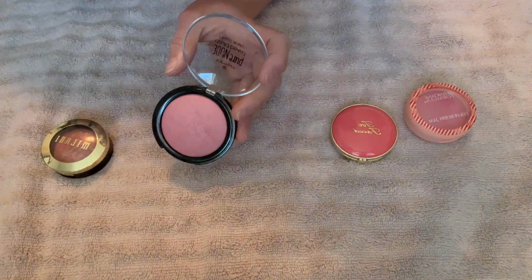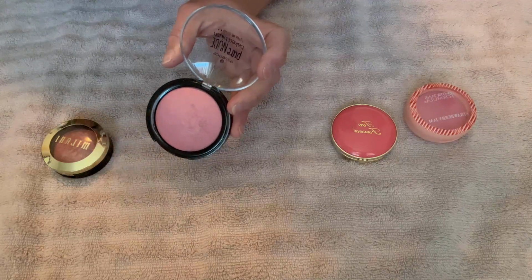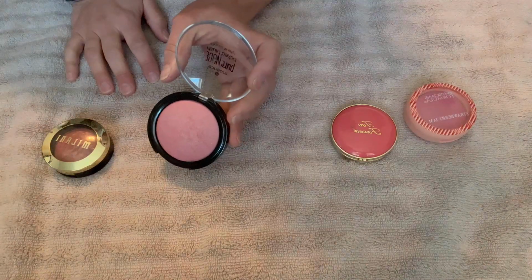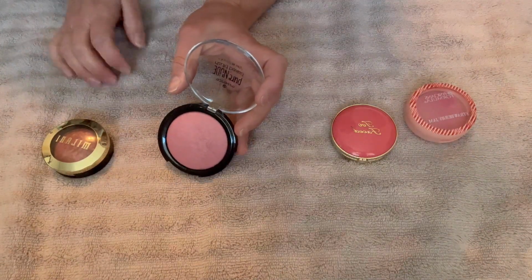And the shimmer moved around on my face. It didn't stay on my cheeks, so by the end of the day, I had so much glitter and shimmer on my face. I didn't like it. The formula is really nice, and I like baked blushes, but not this one.